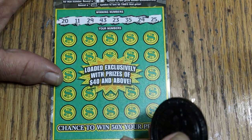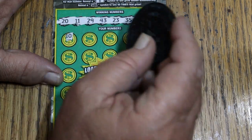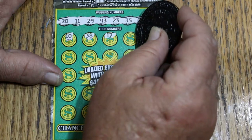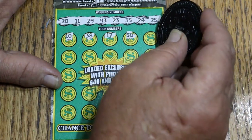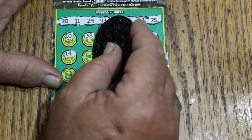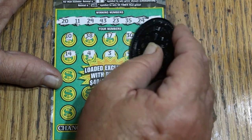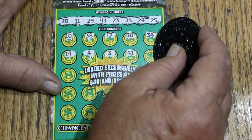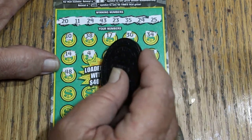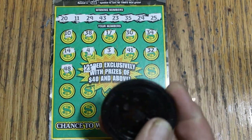20, 11, 29, 43, 23, 35, 24, and 25. 10. 38. 17, 30, 34, 14, 4, 3, no singles, 41, nope, don't have that, 32, 48, 23, and we go back to back to back.